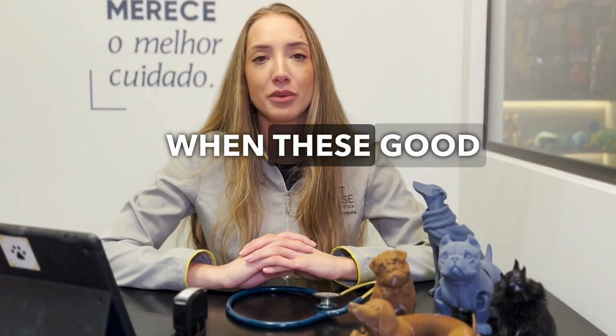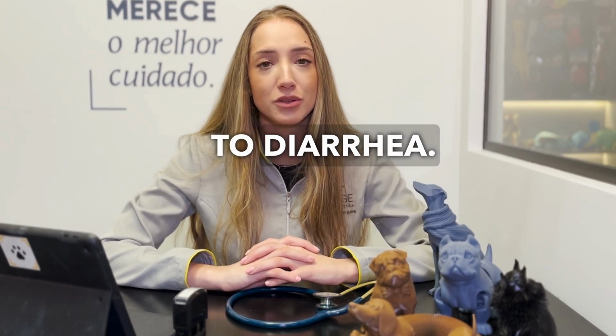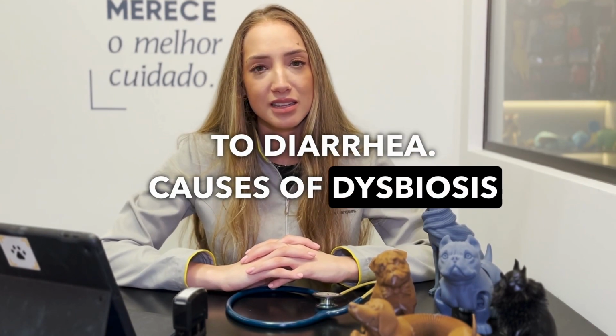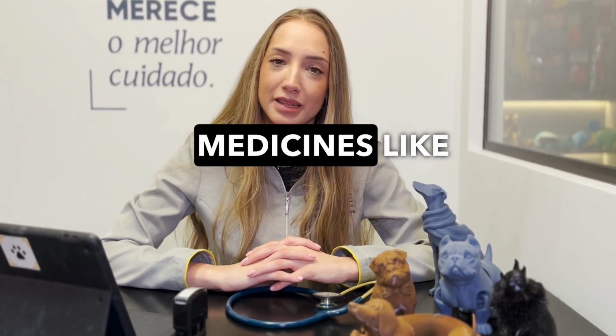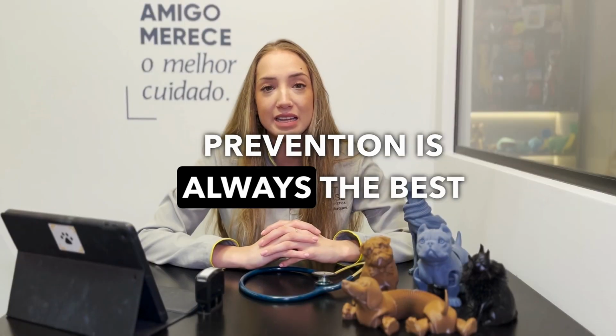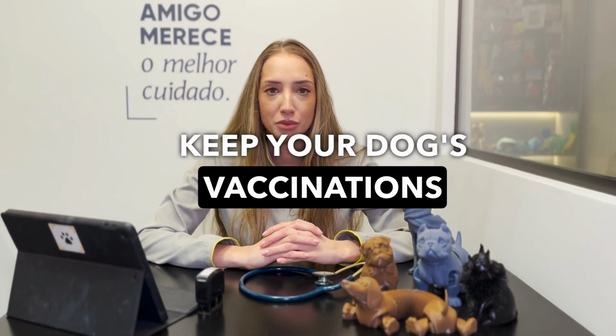It's normal for dogs to have some good bacteria in their gut. These bacteria help keep their gut working well. Dysbiosis is when these good bacteria get out of balance, which leads to diarrhea. Causes of dysbiosis can include stress, changes in diet, and even some medicines like antibiotics.